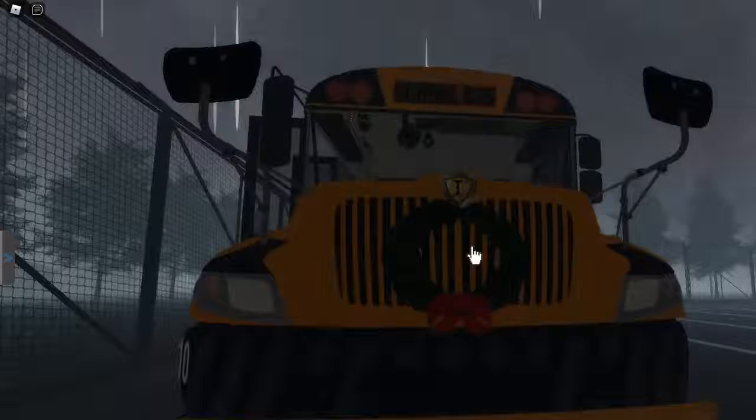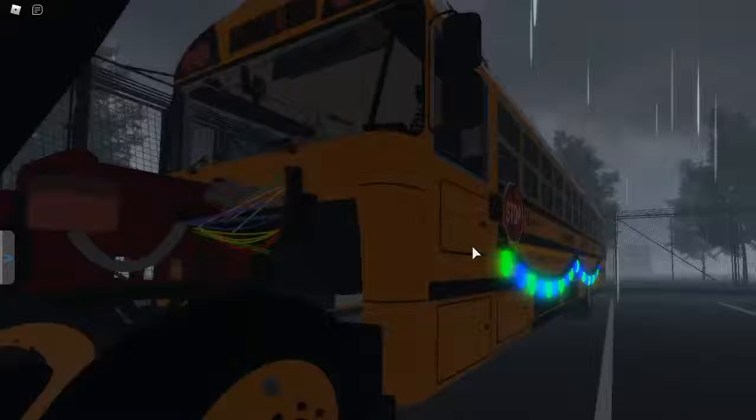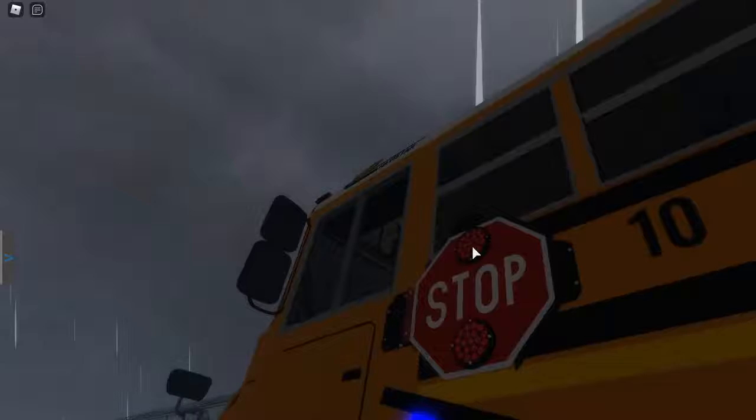Okay, so now the first feature. This 2020 bus has... I'm going to stand on the outside. You can purchase the wreath on the front of the bus for fun. This has an opening hood. The other buses do not have an opening hood, so this is sort of special. I believe all the buses have an open boxes thing. These are new stop signs that Viped made.